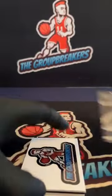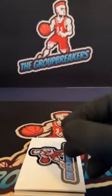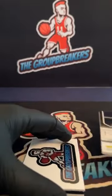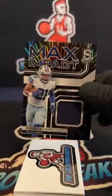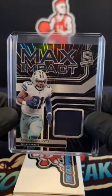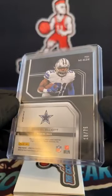Micah base for the boys. Cowboys Josh. Micah. Final memorabilia should be right here for the Cowboys as well. We got a Zeke Max Impact jersey. 18 of 75 on the Zeke.